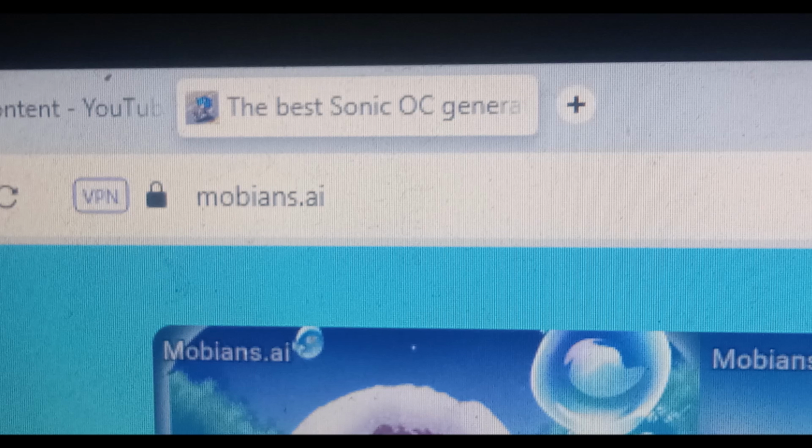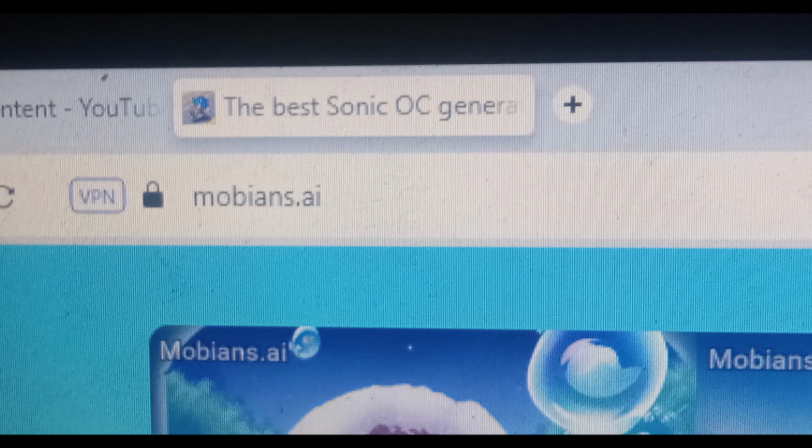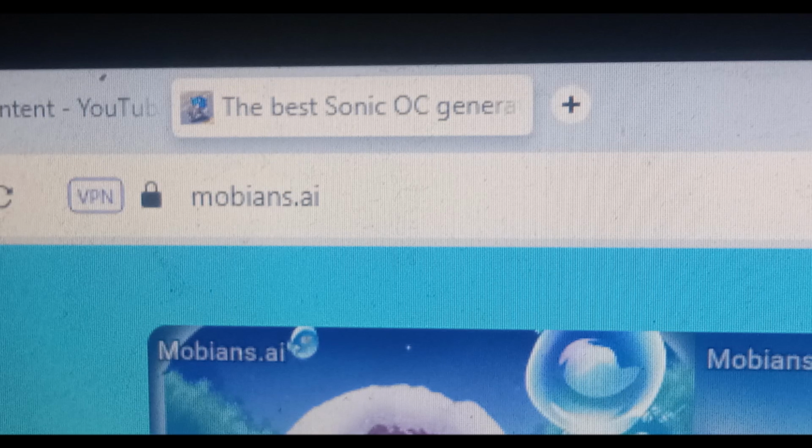And again, like I said, it looks like they're taking the best features from all the different browsers that people use and implementing them here into theirs.